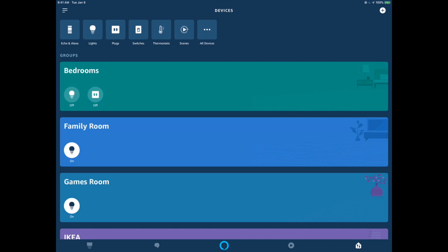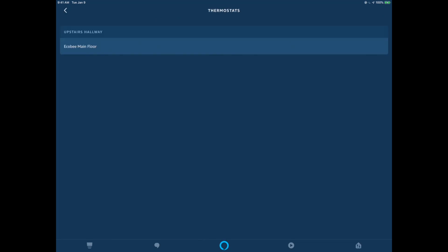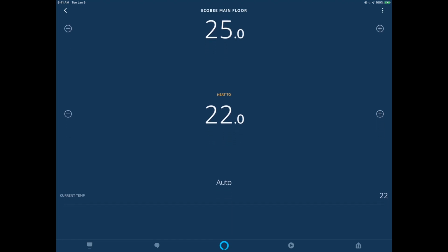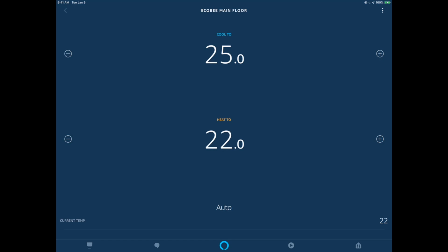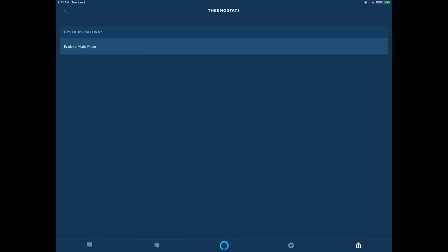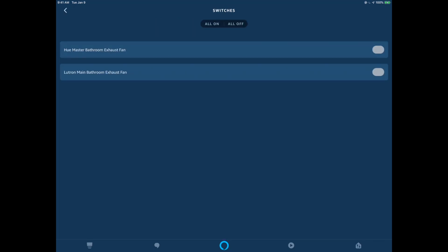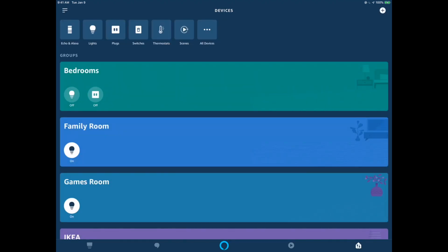So when we go back over devices here, again, it's a lot more functional. They've broken things out. It makes it easier to find. If I want to find the heat or adjust my heat, I can just go in and look at thermostats. Nice and easy. I can see my Ecobee represented in there. It's easy to see what it is, right? Or I could go over to lights or plugs or switches. If I go into switches, I can just say, okay, look, they're off. I can tap on the off button and turn them on, right?